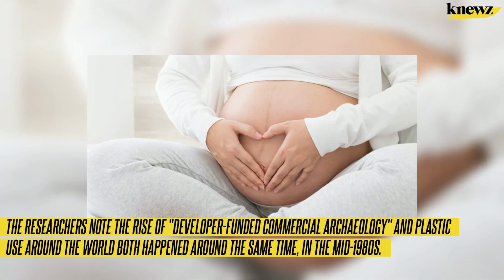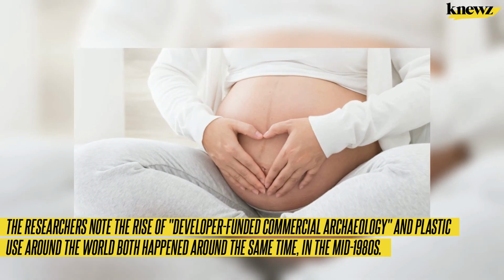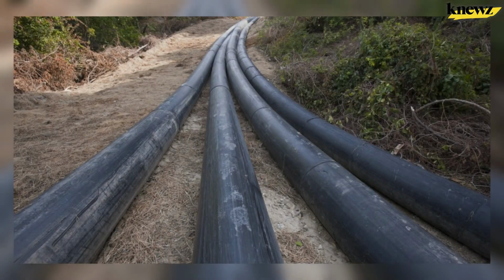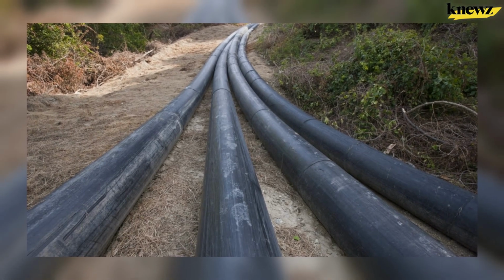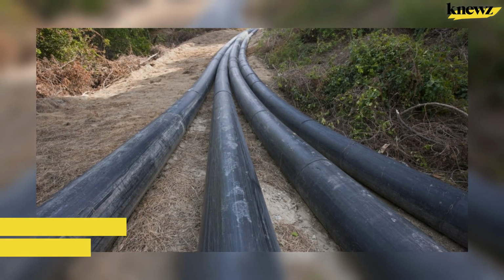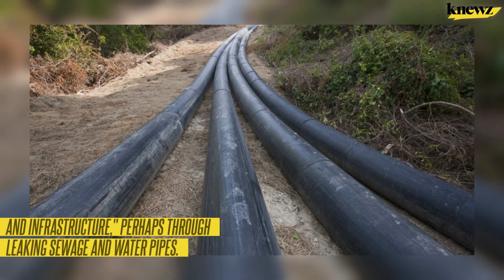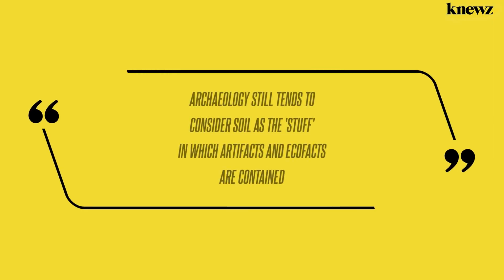The researchers note the rise of developer-funded commercial archaeology and plastic use around the world both happened around the same time, in the mid-1980s. But it speculates there could be other sources for the MPs at exploration sites. They include environmental change, environmental pollution, human behavioral change, and infrastructure, perhaps through leaking sewage and water pipes.